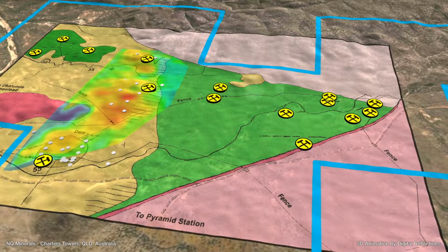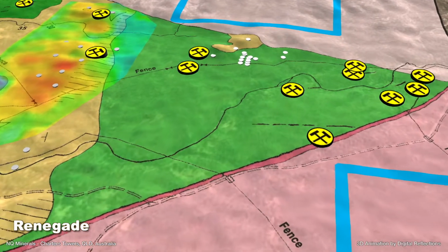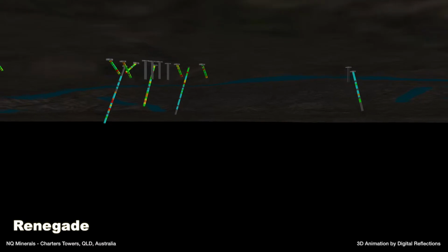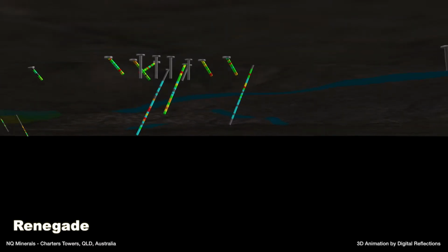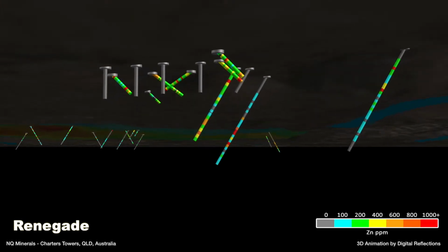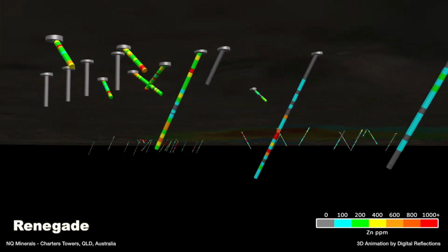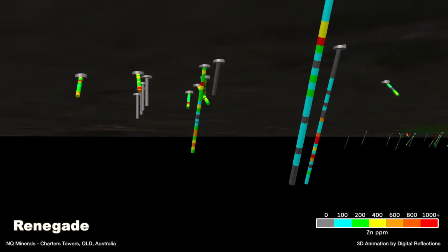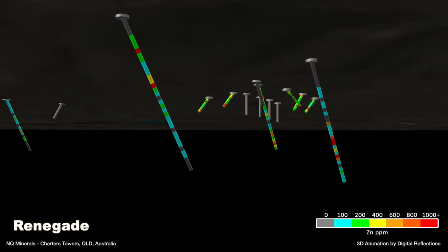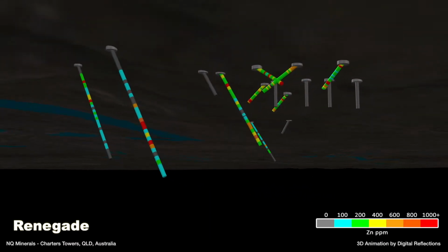At Renegade, zones of brecciated Walhalla granodiorite and intrusive granitoid occur within a broad zone of pervasive sericite, plus chlorite-altered granitoid. Previous drilling at Renegade highlighted anomalous silver, lead and zinc, along with indications of copper and gold. East-northeast trending shears which transect this zone host auriferous quartz sulfide hematite veins.